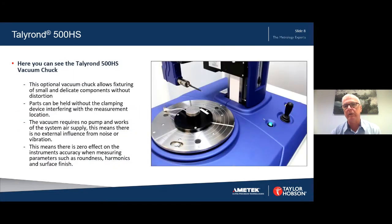Here you can see the Talyrond 500HS vacuum chuck. So what you're looking at there is a vacuum chuck. The optional vacuum chuck allows fixturing of small and delicate components without distortion. So there's no clamping or no strong clamping. You're using the air to clamp the part. And parts can be held without the clamping device interfering with the measurement location.